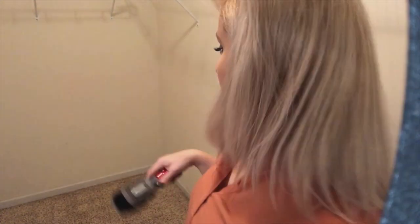So I'm going to get this floor cleaned up, get that all taken care of, so he, like I said, can start pulling off baseboards and pulling off this stuff so that we can get holes patched, and then we can start painting.